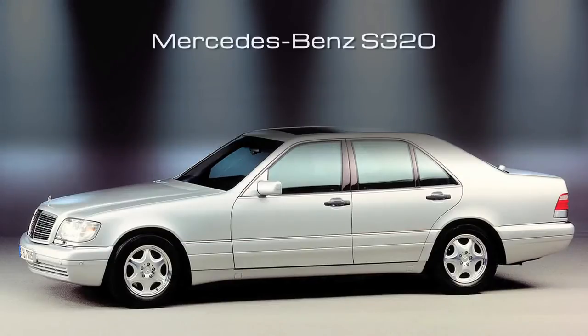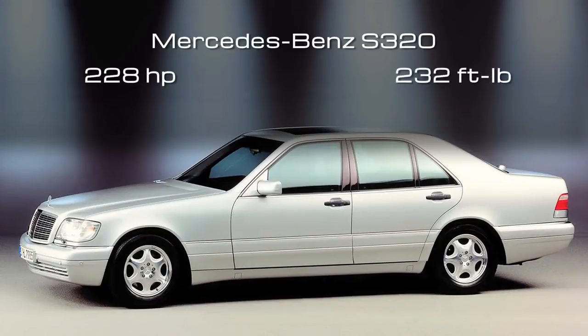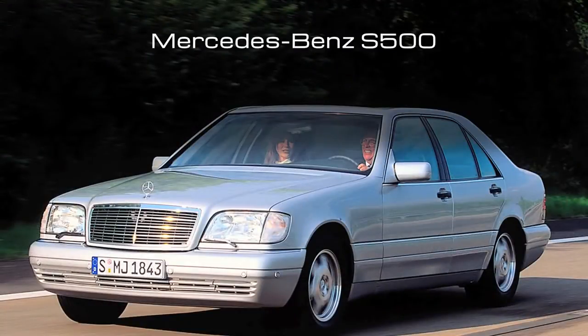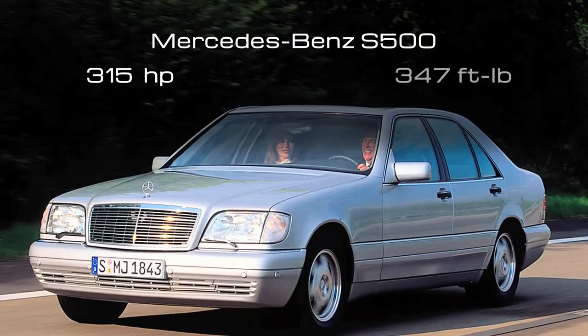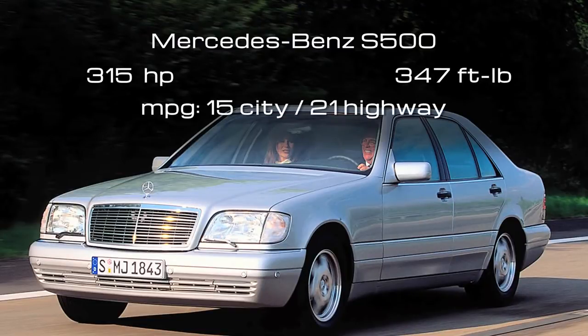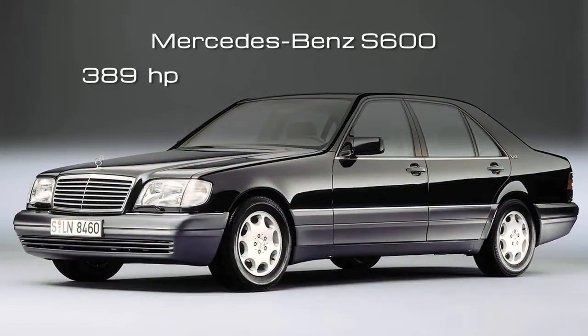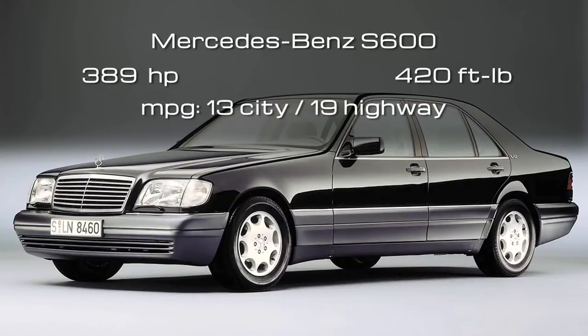Towards the end of the production run, the short wheelbase 6-cylinder S320 came with 228 horsepower with 232 foot-pounds of torque. MPG was 15 city, 22 highway. The V8 S500 came with 315 horsepower with 347 foot-pounds of torque. MPG was 15 city, 21 highway. The V12 S600 came with 389 horsepower with 420 foot-pounds of torque. MPG was 13 city, 19 highway.